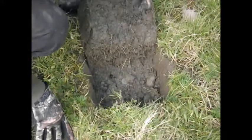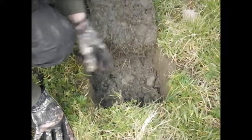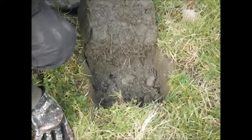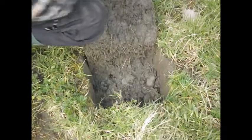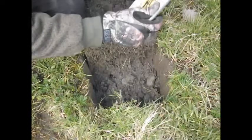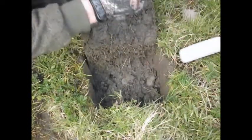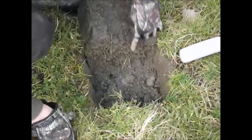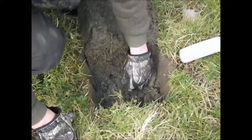Now, I've just dug this plug out here. I can actually see it in the bottom of the hole, and it looks quite interesting. So, I'm going to do something that I don't normally do. I'm going to put my glasses on. I don't normally wear my glasses because I don't want to get them all covered in mud and everything. But, can you see that down there? See that?